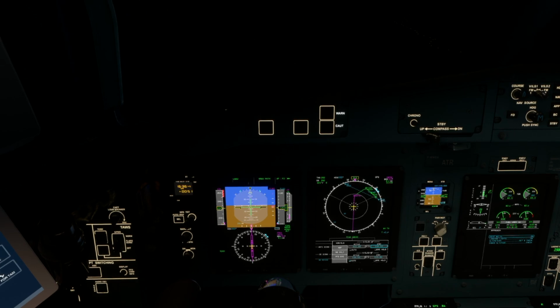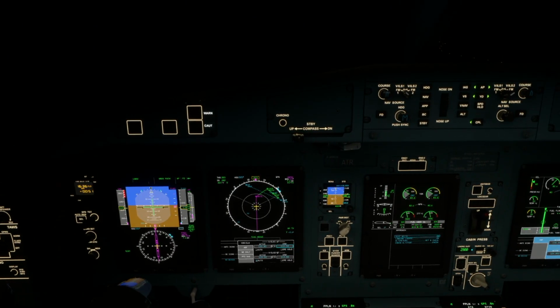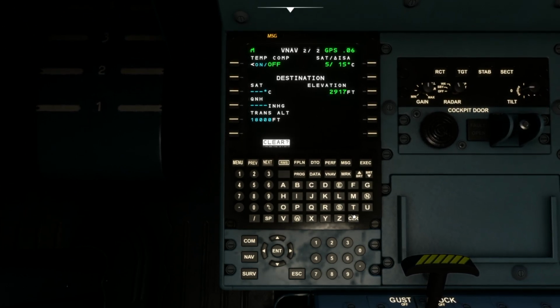Let's double check if we've got any updated weather. No, still the same one. Okay, that seems to be par for the course flying up here. Okay, transition altitude this side is 9,000 feet. Is there any way for me to put that in here? Yes. Or not? Alright, okay. Never mind.